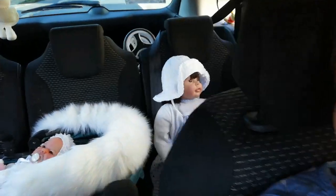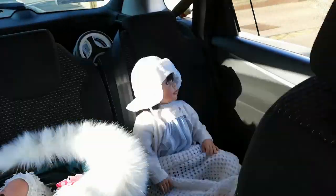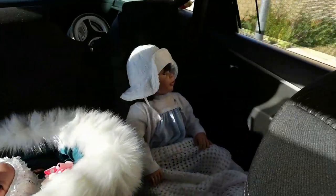Good morning, everybody. Today is Sunday, and we're off to the dog show. Yoo-hoo! And I'm being chauffeur driven by the lovely Sheena. And here are the babies in the back. There's Annie looking out the window, and we've got Kelsey in the car.